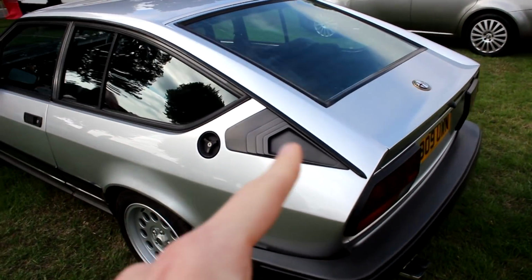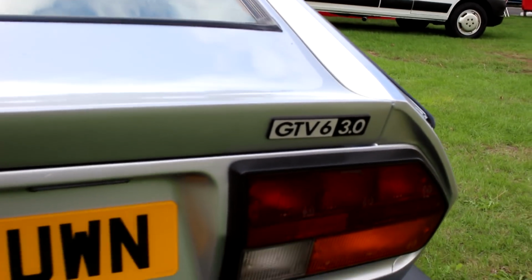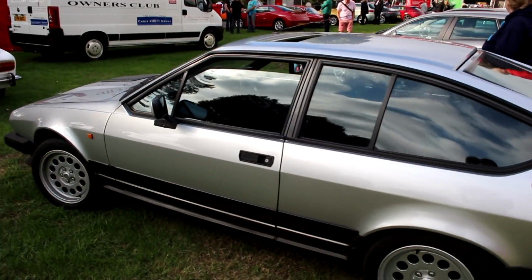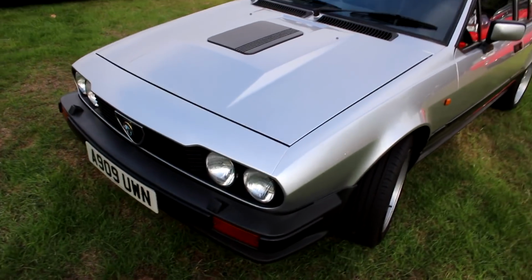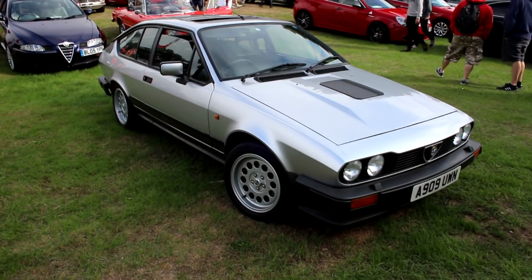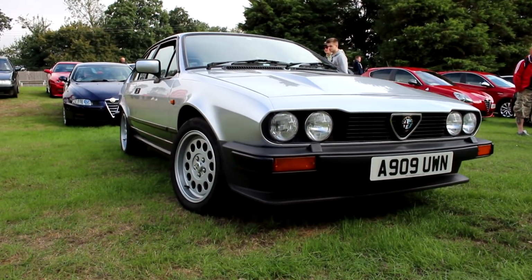Even little things like that little plastic sort of flared out bit there. This is the GTV 6 one as well, 3 litre, so you can bet your life it will sound absolutely amazing. Don't get me wrong, it's unreliable, it'll probably rust. Clark's owned one of these and said it was one of the worst cars he's ever owned, but also one of the ones he loves the most. And I think that is what cars from Italy generally do to you: they do go wrong, they do break, they do have their problems, but they worm their way into your heart.